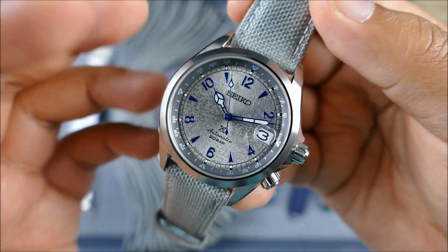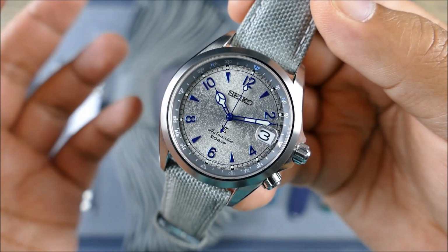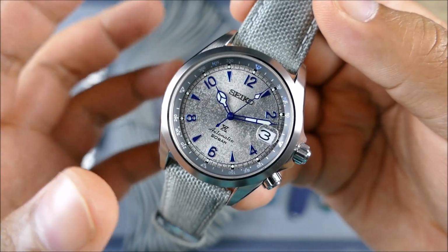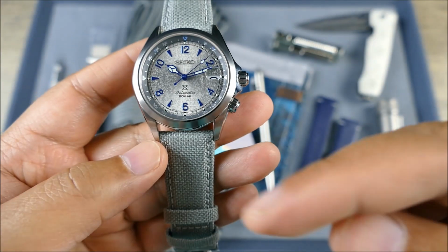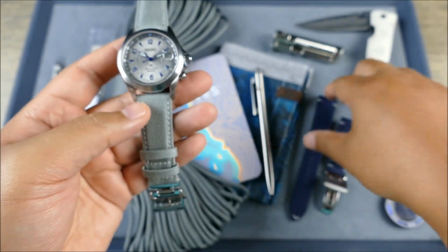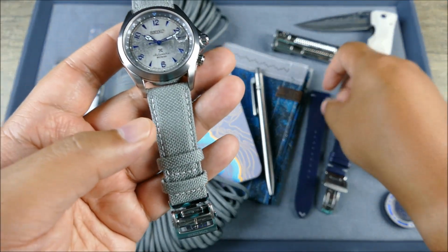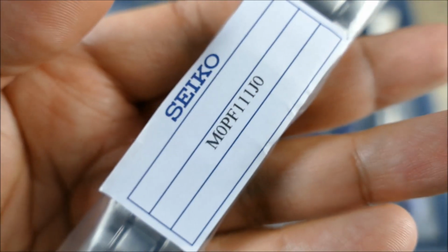In terms of comparables, I will definitely compare this to every other Seiko Alpinist that I have, which is quite a few, in a later segment, because I do want to keep this video more focused and on track, because we are going to be covering different strap options as well as even a bracelet option. For those of you who can't wait, bracelet option here.